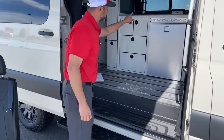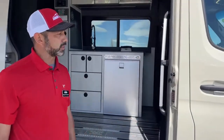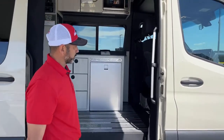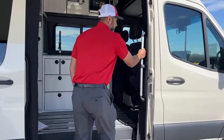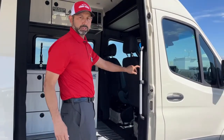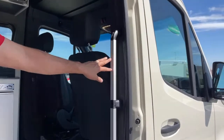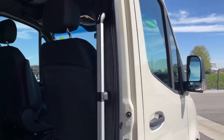I've got the other two trim pieces up there. I'm gonna leave them up there. We've got a nice grab bar here as you're walking into the coach. Real sturdy. This is a Ram track, so you can actually buy accessories for these tracks. They make a lot of different ones. You can go to their website.